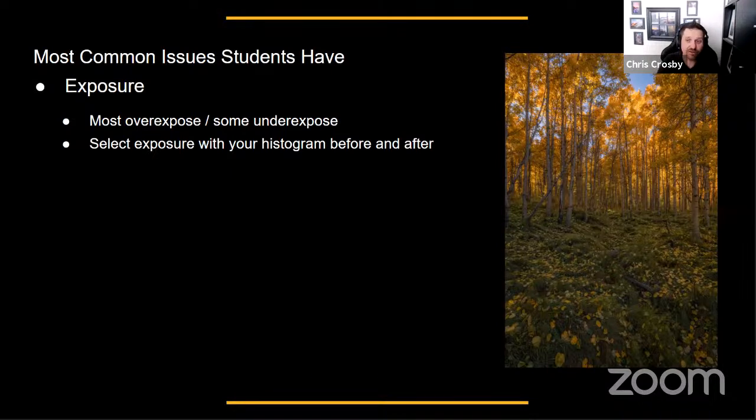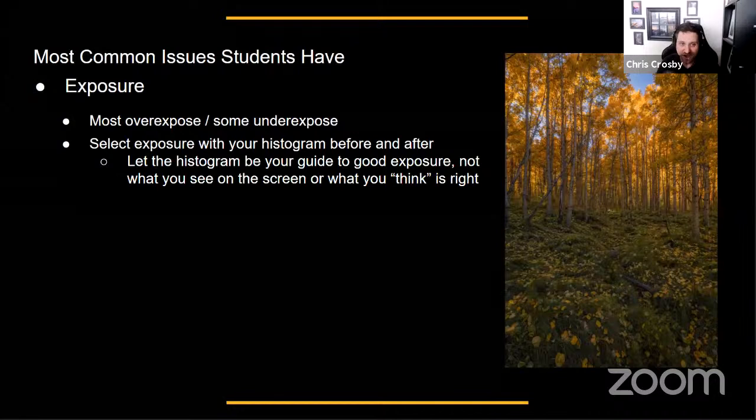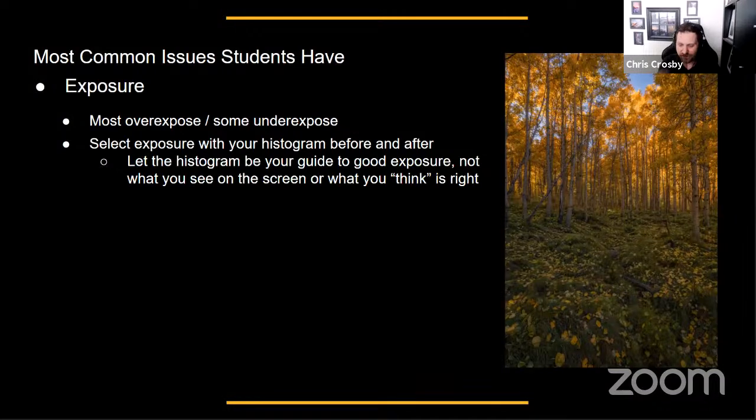So I watch the histogram while composing the shot, but also after I take the shot, I look at the histogram of the preview to make sure that I'm getting the exposure that I need to go home with, to get the best detail and to have what I need for post-processing. So let your histogram be that guide for good exposure, not what you see on the screen or what you think is right. The histogram is a digital readout and it tells no lies as to whether that is a good exposure or not. So trust your histogram.